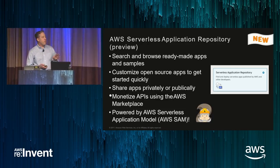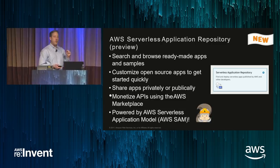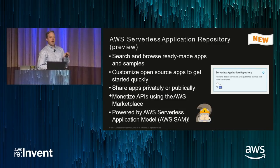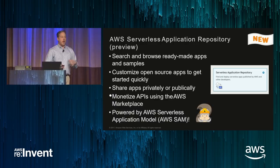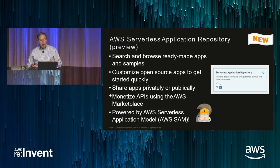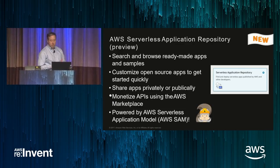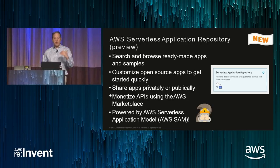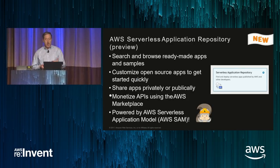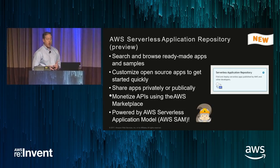While you certainly don't have to monetize any of this, and we designed it especially for open source and private sharing, if you do want to sell something, if you've got APIs, you can use our built-in API gateway connectivity to the AWS marketplace to really easily build a SaaS application. And of course, we've powered all this with the AWS serverless application model, or SAM for short. Now, as I mentioned, all of that's available from the command line and the AWS SDKs, which we'll be revving shortly in the next few days, as well as from the console.